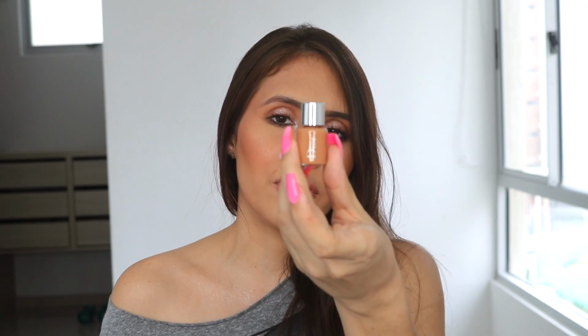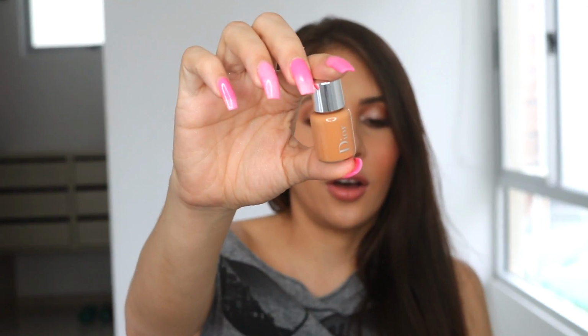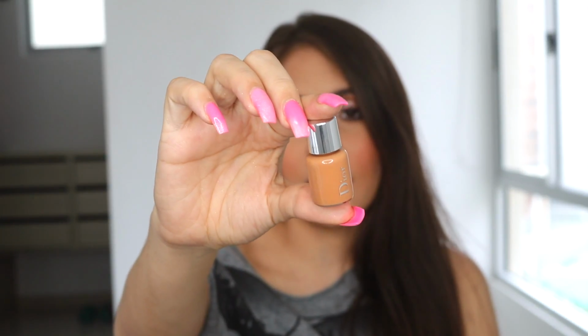I wish this wasn't so dark and that they'd had it in the light samples. This is the Dior Backstage Face and Body Foundation in the shade 4N, and I love the little packaging. I think it's beautiful. When you're addicted to foundation and you get even samples, you get excited for them.